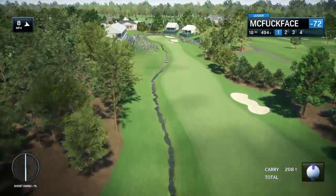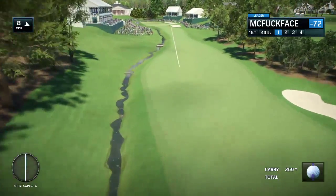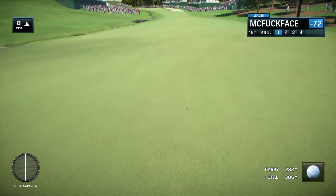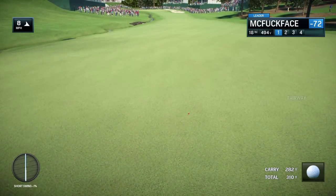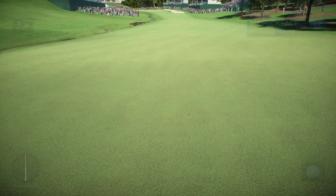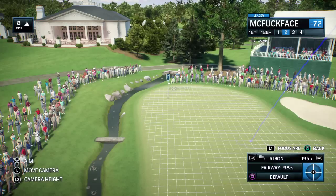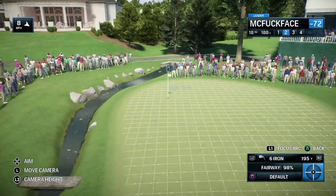Tom Weiskopf was one of my idols growing up. I loved the way he swung. That swing right there reminds me of my idol. And it looks like Rory McIlroy finds the finish in the follow-through. There you go, 310 yards. Caught all of that one and straight as well. It's in the fairway.